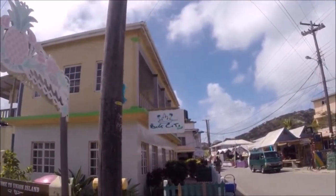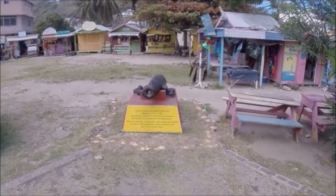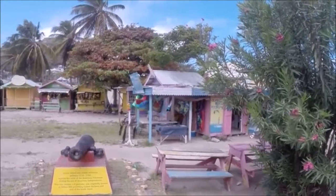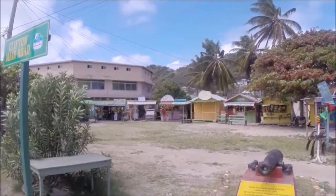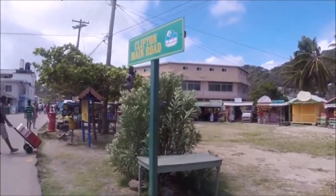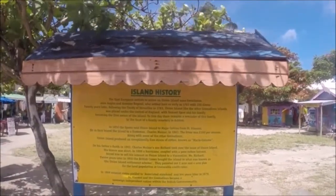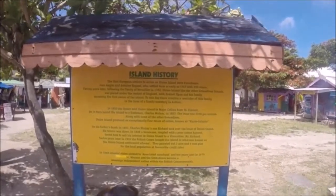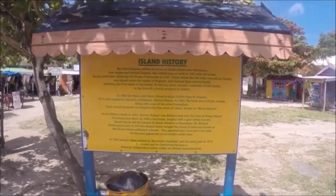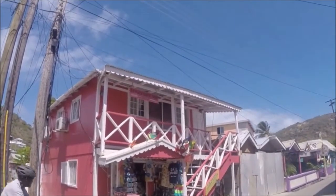And here we can see the City Grill, which is actually upstairs in that building. Again, this is the market area where the fruits and vegetables are sold. They set up there each day. This is a little bit in the island history. Hopefully you can read that. It is interesting history back here. Of course, originally settled by Indians and then were slaughtered by the French and the Spanish.